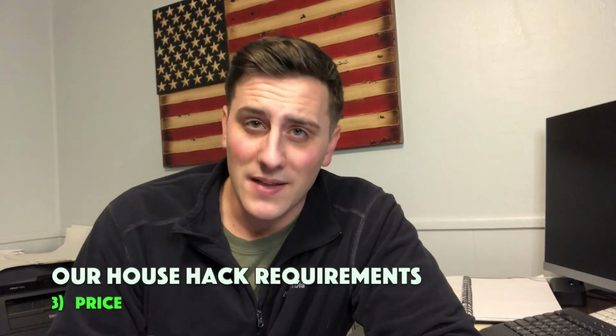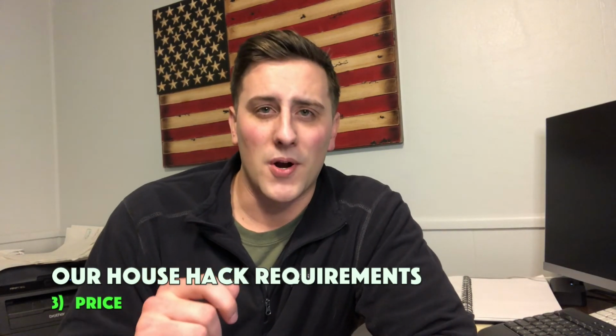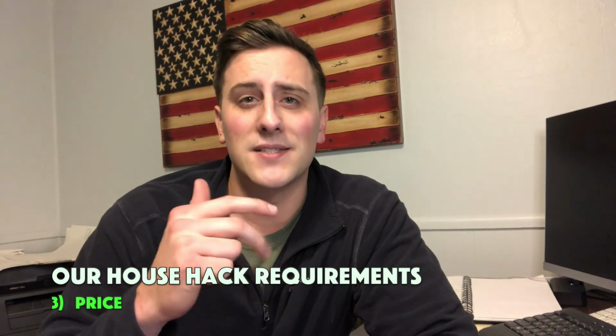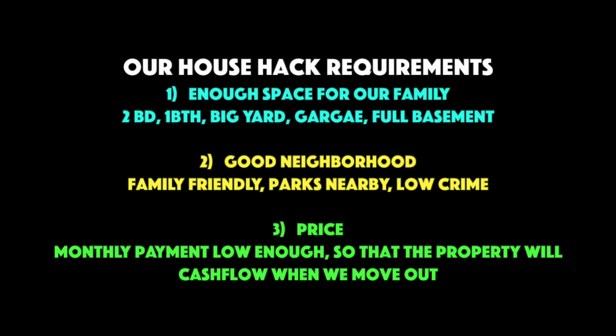Lastly was the price. So again, we were going to live in this house, but we intended to house hack it in order to eventually rent it out. So the price was a very important part of this. We needed a price where, after the mortgage, property taxes, and insurance, and assuming that we managed it ourselves, we'd still be able to make a profit and cash flow once we rent it out. So again, our main house hack requirements were enough space for our family, a good neighborhood, and a good price. Now we'll talk about the exact property we found.